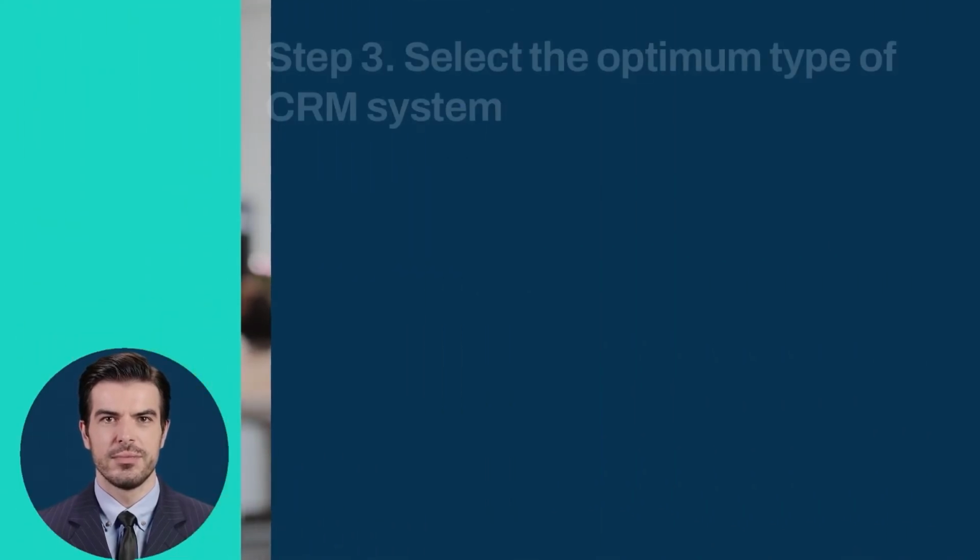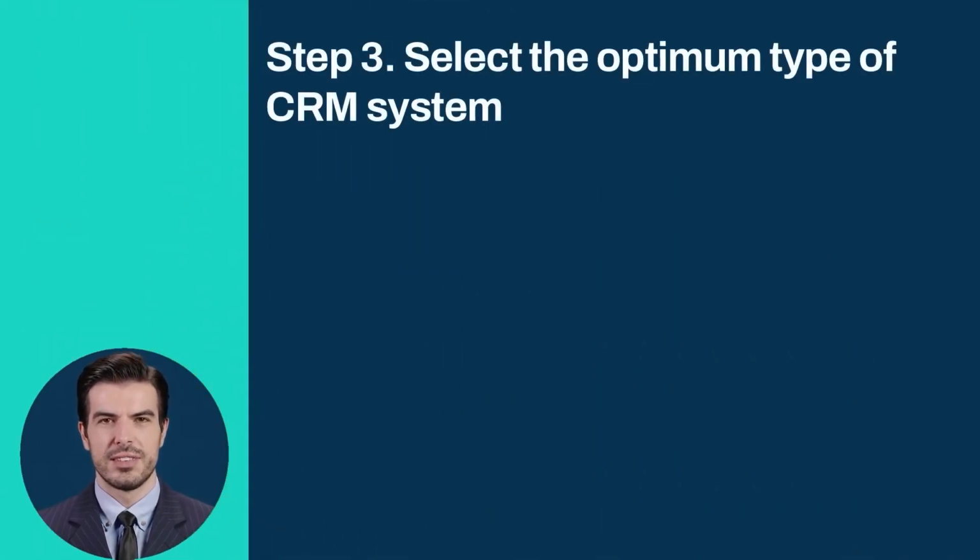Step 3. Select the optimum type of CRM system. All CRM systems are divided into 4 standard types, depending on how they are designed. See what type of CRM fits you best if possible, after you decide on your business targets. Here are their list and a brief description. Strategic. Designed to collect customer information and predict their behavior based on the data received. Based on these forecasts, enterprises develop their production and/or promotion strategies.